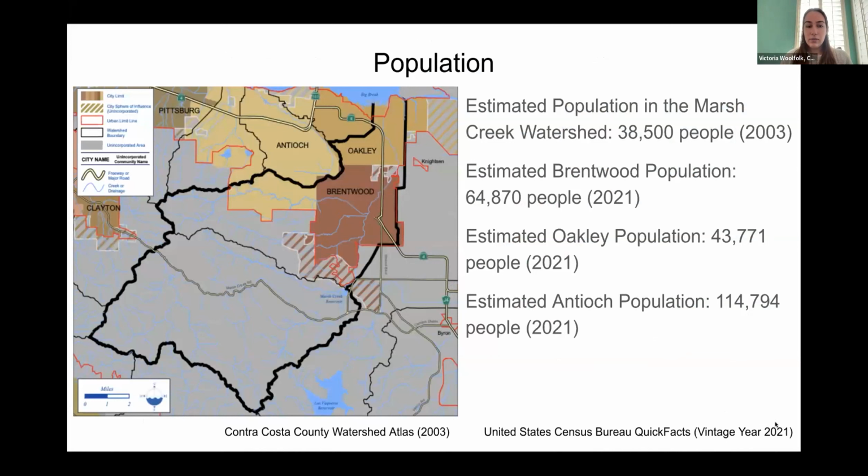There's a lot of different groups of people in the watershed, but the cities that it includes are Brentwood, Oakley, parts of Antioch, and then there's a lot of unincorporated private landowners in the upper watershed.